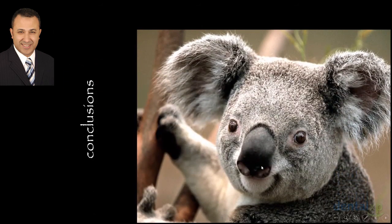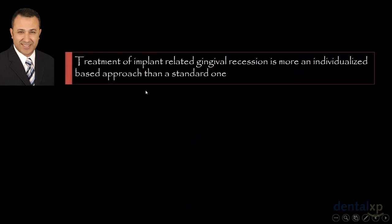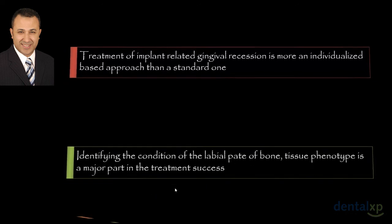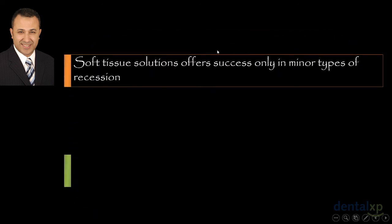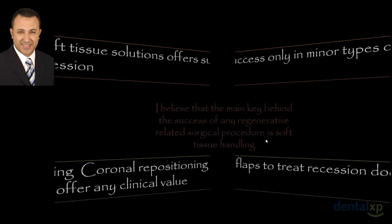Well, before I go, I just want to give some conclusions. Number one is that the treatment of gingival recession is not a standard one. Every case is a single case, and it needs to have an individualized approach. There's no standard protocol for these types of cases. Number two, I need to identify the condition of the labial plate of bone and the soft tissue phenotype, which is the major player in the treatment success. And then the soft tissue solutions offer success only in minor types. Don't think of any coronal repositioning flaps or whatever, because they don't really offer any success.